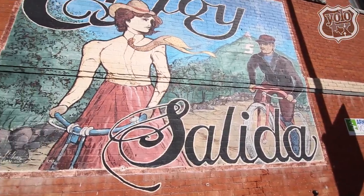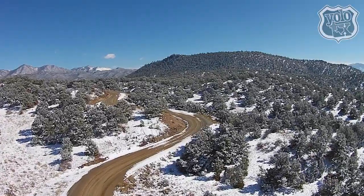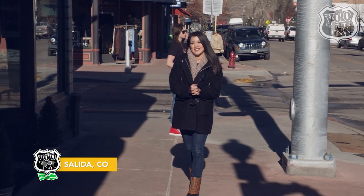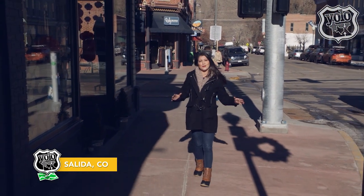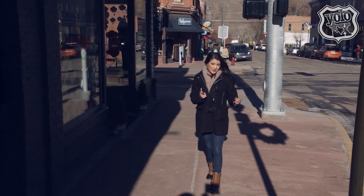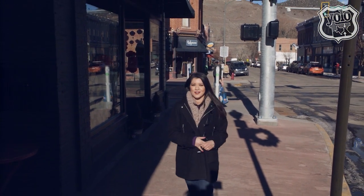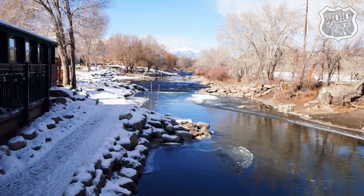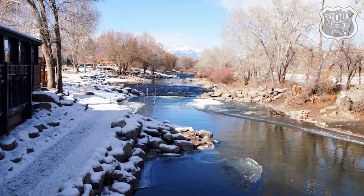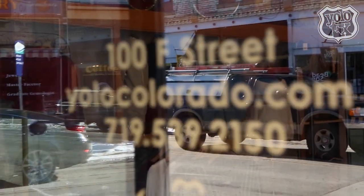Our next stop, Salida, known as the Gem of the Rockies. All right, y'all, just a short drive from Mount Princeton is this beautiful small town called Salida. It is rooted in rich history and even some ghost stories, but I see some shops around here, so how about we make ourselves at home? YOLO! Salida sits along the upper Arkansas River Valley in the middle of Colorado. It's a charming small town with lots to offer.